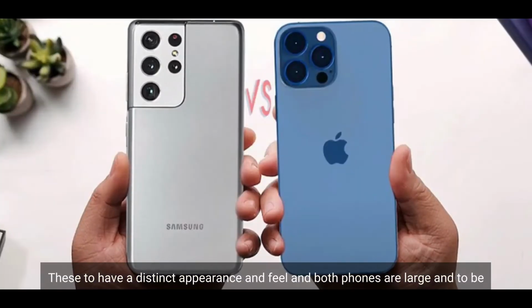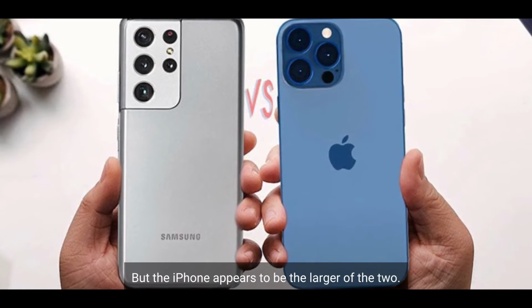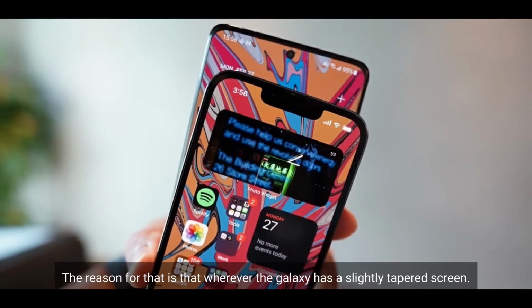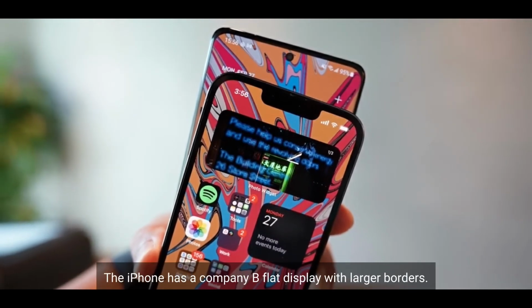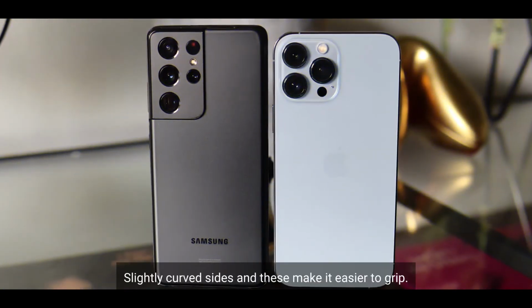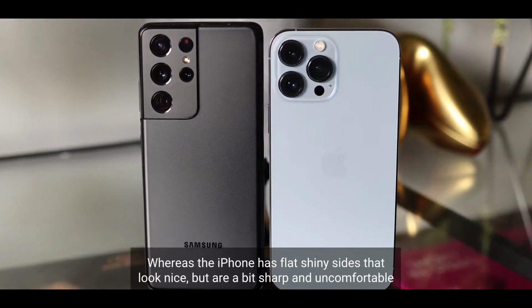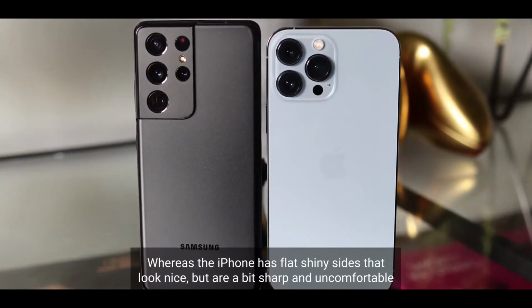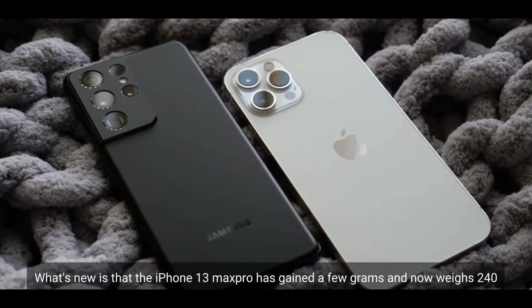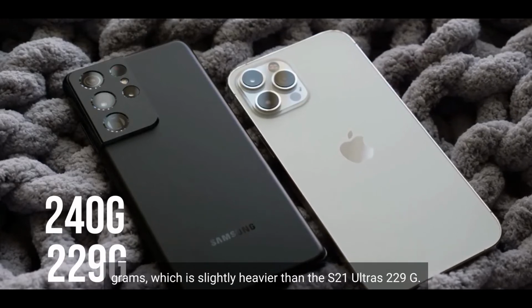Design. These two have a distinct appearance and feel, and both phones are large, to be sure, but the iPhone appears to be the larger of the two. The reason for that is that wherever the Galaxy has a slightly tapered screen, the iPhone has a completely flat display with larger borders. The Galaxy has slightly curved sides, and these make it easier to grip, whereas the iPhone has flat, shiny sides that look nice but are a bit sharp and uncomfortable to hold. What's new is that the iPhone 13 Pro Max has gained a few grams and now weighs 240 grams, which is slightly heavier than the S21 Ultra's 229 grams.